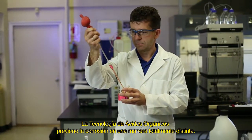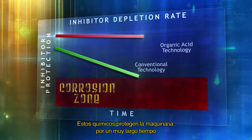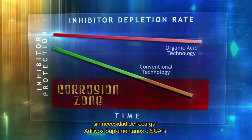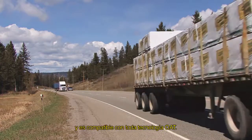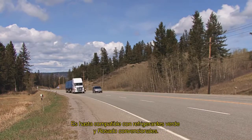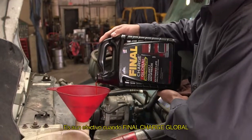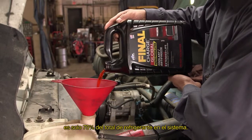Organic acid technologies prevent corrosion in a whole new way. These chemicals protect the engine for a very long time without needing to be recharged or refreshed. Final Charge is guaranteed for 1,000,000 miles, and it's compatible with all OAT technologies. It's even compatible with conventional green and pink antifreezes, and is effective even when Final Charge is only 75% of the total antifreeze in the system.